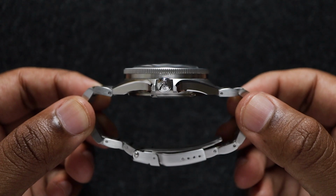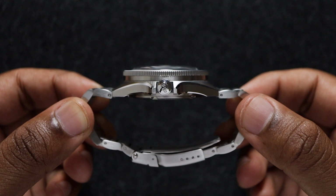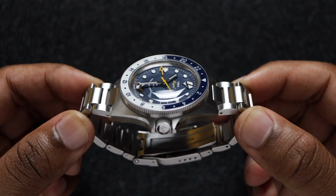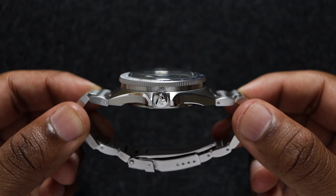The crystal is a beautiful dome sapphire that's 2.5mm tall. It gives the watch a cool vintage look, especially with the distortion effect from acute angles. As good as it looks, this crystal is probably the biggest problem I have with this watch.